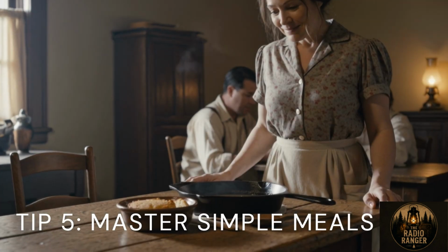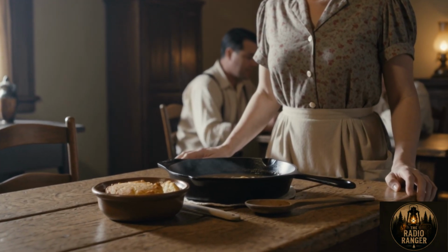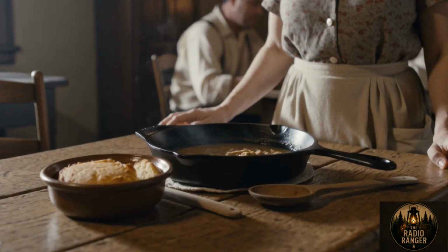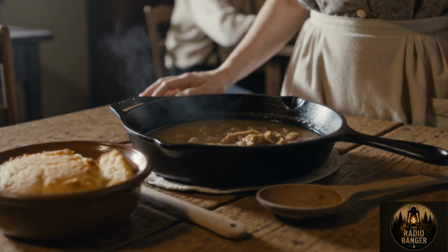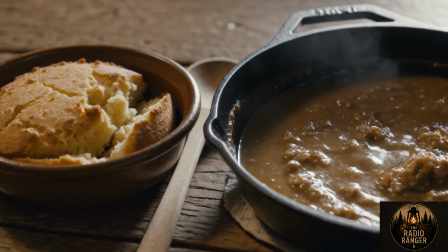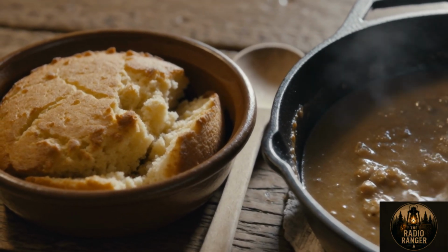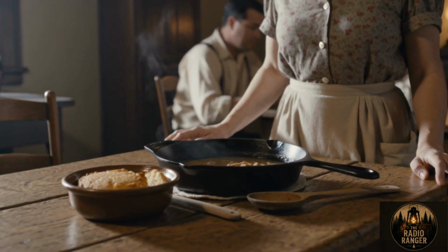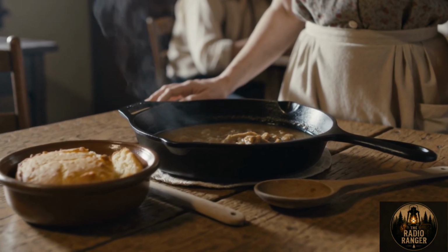Many families didn't survive difficult times because they had complicated recipes. They survived because they mastered simple ones. Soup, stew, beans and rice, cornbread, skillet meals. Learning a handful of versatile recipes allowed cooks to adapt to whatever ingredients happened to be available. The recipe mattered less than the skill behind it. Capability has always been one of the most valuable ingredients in any kitchen.